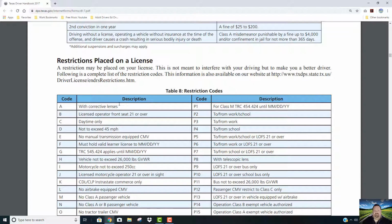You want to be able to have good vision. Vision is probably the most important sense that you need when you're out there driving a car. You've got to be able to see things coming at you. The only way to identify a hazard is by being able to see it. So vision is very important.